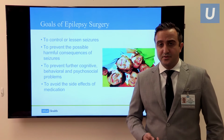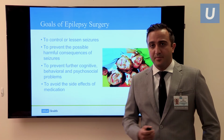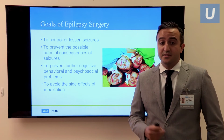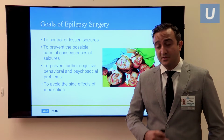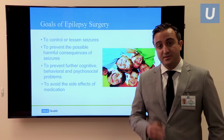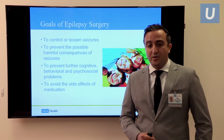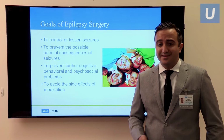So what are the goals of epilepsy surgery? Whenever we do any operation, particularly brain surgery, we want to know what our goals are to make sure we achieve them, and that the family and the child, in certain cases, all understand what we're trying to achieve. Number one is to control or lessen the seizures. Number two is to prevent the possible harmful consequences of seizures. Seizures can at times become a medical emergency if they're prolonged and don't stop, and in some cases they can be linked to early death. So seizures are harmful, and we're trying to stop them with surgery. We also want to prevent further cognitive, behavioral, and psychosocial problems in children. And lastly, we want to avoid the side effects of medication.